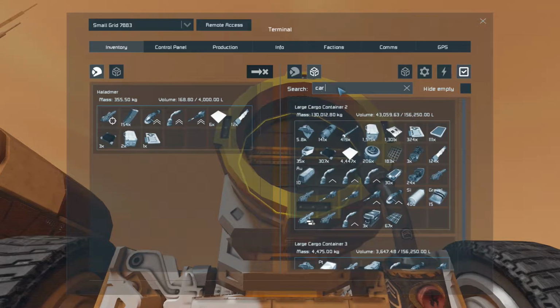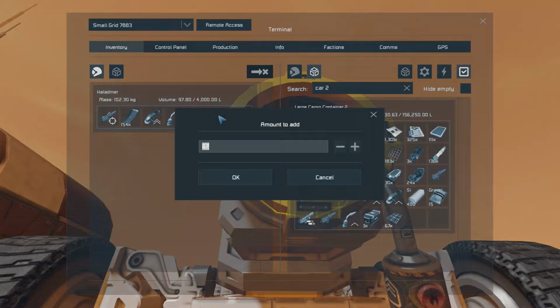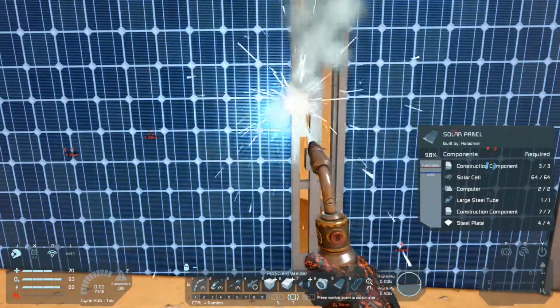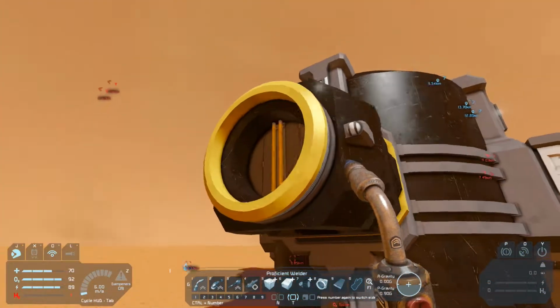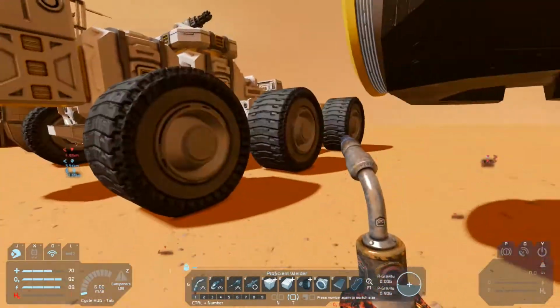Yeah, let's go ahead and drop these off. And I only need 3 more, I think it is, right? It's 64 for each one of these panels. There we go. Okay. So that is a hydrogen tank.